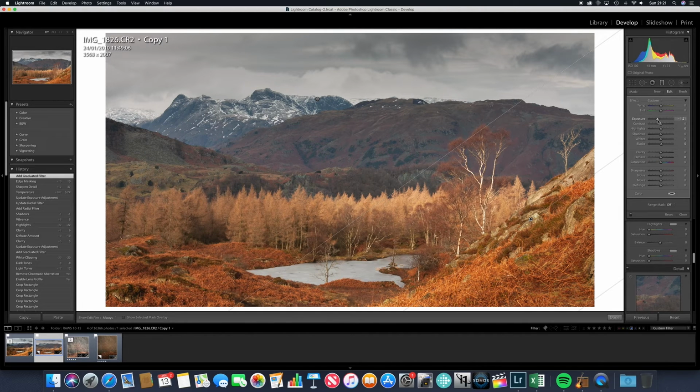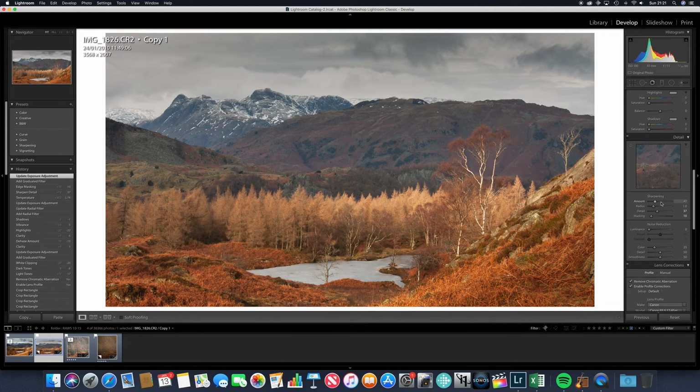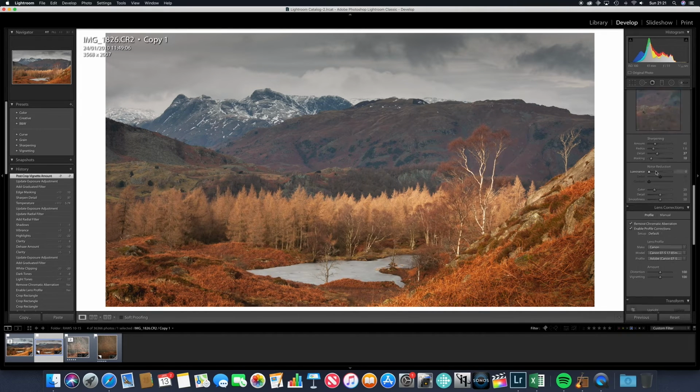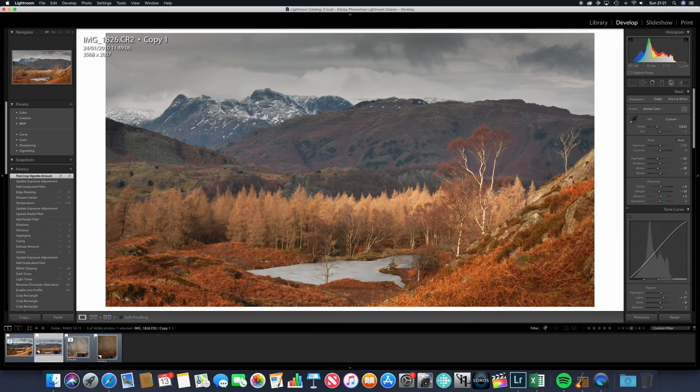And this is starting to make it look more balanced with the landscape down there on the left hand side, which hasn't quite got the direct light on it. And I'm going to add in a little bit of a vignette there. That background really isn't doing much for me. What else do I want to do?